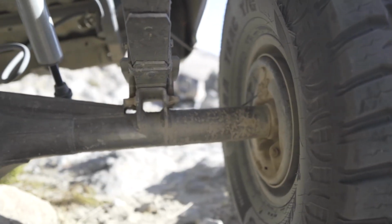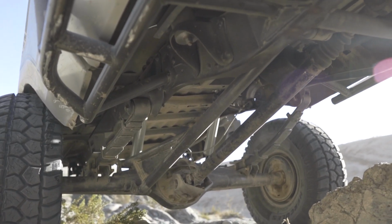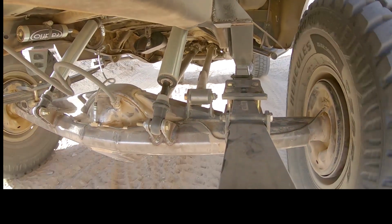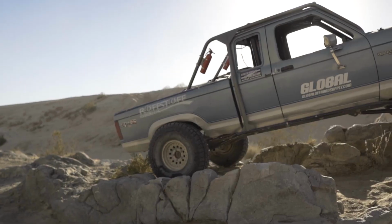Rear axle is a Ford 9-inch with 5.13 gears. We had to build a custom traction bar to keep the axle from wrapping too crazy. Running Radflo shocks hanging off the back of the axle, kind of a crazy design, but again, we can't cut the body, so we're limited to where we can stuff them and get the biggest shock in there.